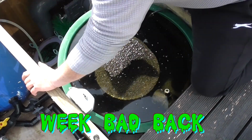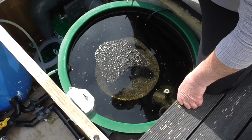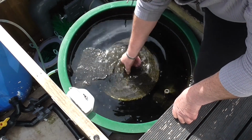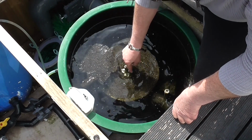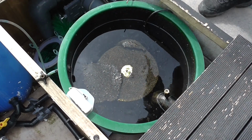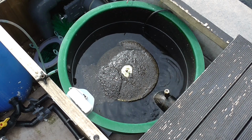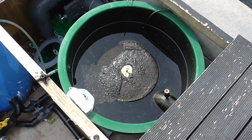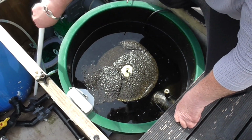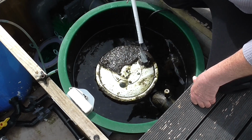Okay, so for this little effort, I've just shut off the slide valve over here, and this will drop down. I let it go down a fair bit before I turn the pump off. Let it drop down to nearly the filter. Just open the top on that one. I'll turn the pump off now. Now the pump's off, I can just open the gate valve down here. And look at it. This is the stuff you don't want to keep in your pond.